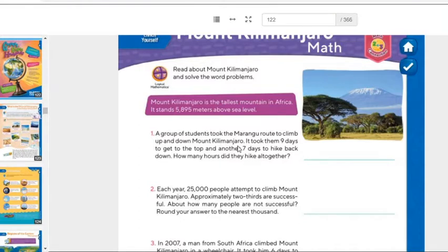Problem number one, it says, a group of students took the Marangu route to climb up and down Mount Kilimanjaro. It took them 9 days to get to the top and 7 days to hike back down. How many hours did they hike all together? So remember, how many hours does a day have? ¿Cuántas horas tiene un día? Entonces aquí dice cuántas horas caminaron en total en estos 9 días que fueron para subir y 7 días para bajar. How many hours in total, right? So you need to do the math.